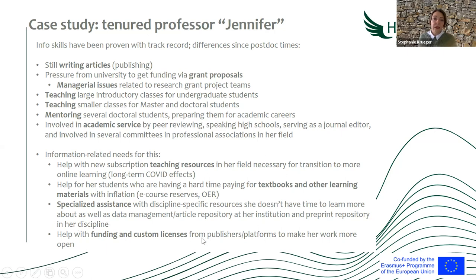And also, one thing that relates a little bit to Donald's, in a way, of what is legal and what is not: I find that a lot of my researchers want to publish articles, but they need help with the license that they're negotiating with their publisher or platform.